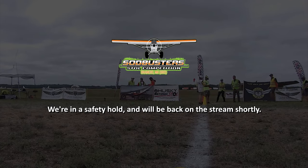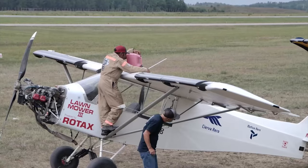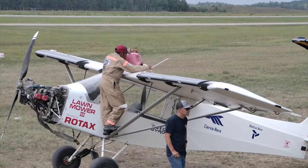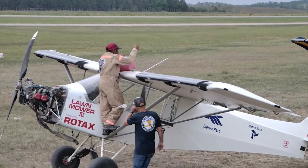So I see Hal's up there throwing a little more gas in the lawnmower, Steve Henry and Jason probably doing the same thing, and then we'll have this final part of the competition knocked out. When they get done, we got about 30 minutes here. Great chance to go talk to the pilots and see more of the airplanes.